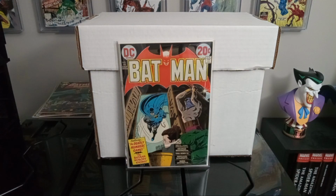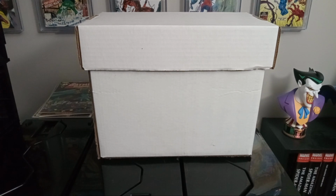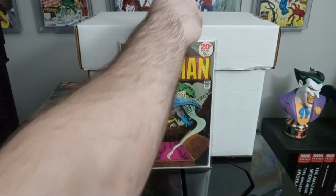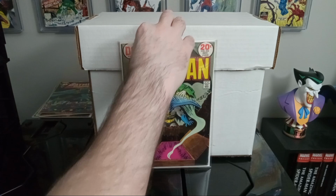Batman 250. Again, a lot of these 20 centers are almost as popular for Neal Adams as they are his 12 and 15-cent issues. It matters a lot more the condition once you get up in the 20 centers. Batman 252. Beautiful spook cover. I love the purple of the coffin and the casket you have there, the way it offsets against the dark background.